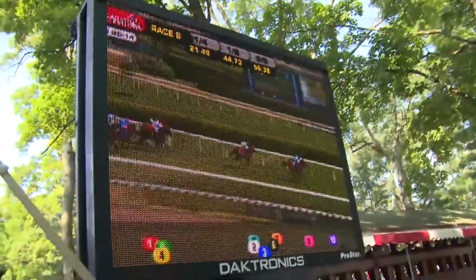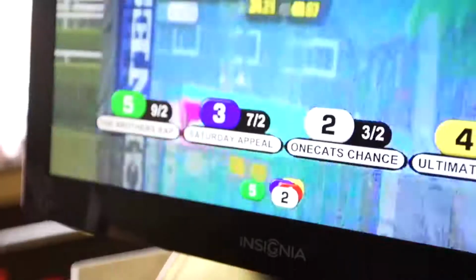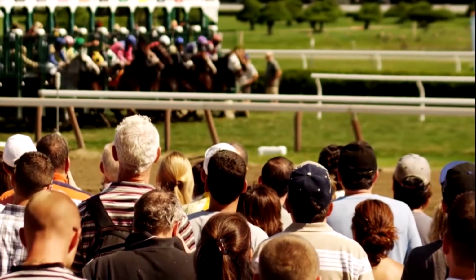I think that Trakus makes a big difference, especially back here in the backyard, because when you're watching it on the screen, with all the horses, it can seem kind of complicated, like there's a lot happening. But with just the numbers on the bottom, you can really focus on each horse. It makes it a lot less complicated. It makes the whole entire racing experience a lot better.